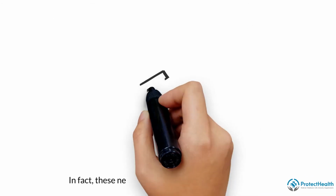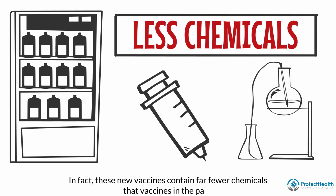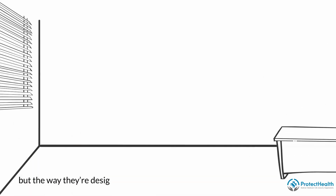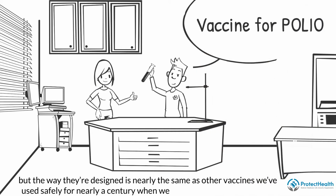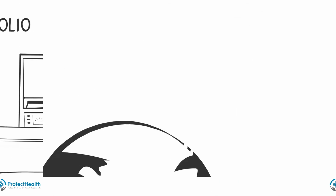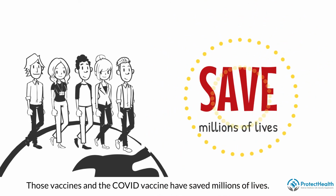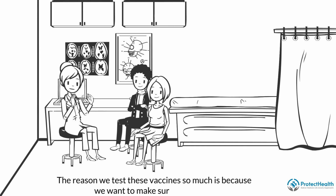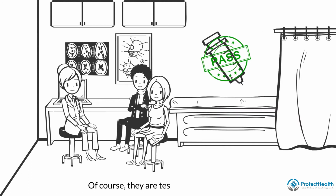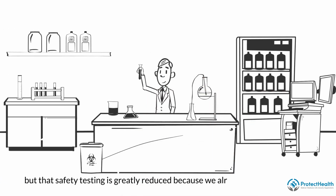In fact, these new vaccines contain far fewer chemicals than vaccines in the past, but the way they're designed is nearly the same as other vaccines we've used safely for nearly a century when we developed the polio vaccine. Those vaccines and the COVID vaccine have saved millions of lives. The reason we test these vaccines so much is because we want to make sure they work. Of course, they are tested for safety, but that safety testing is greatly reduced because we already know how these vaccines work in the body.